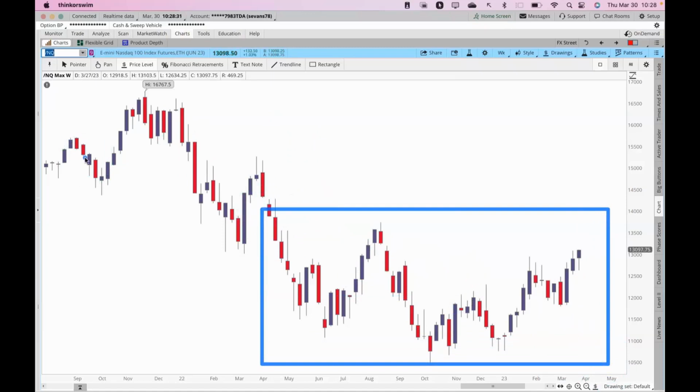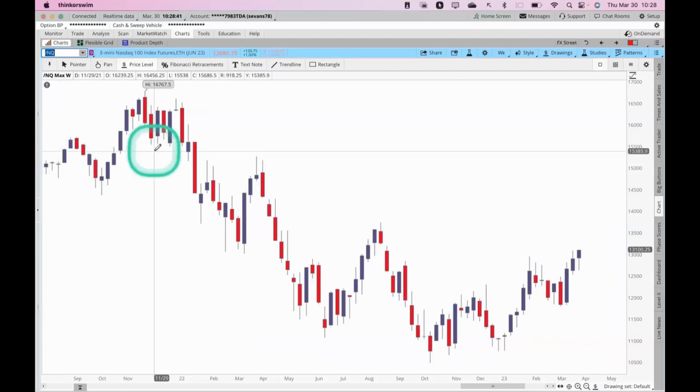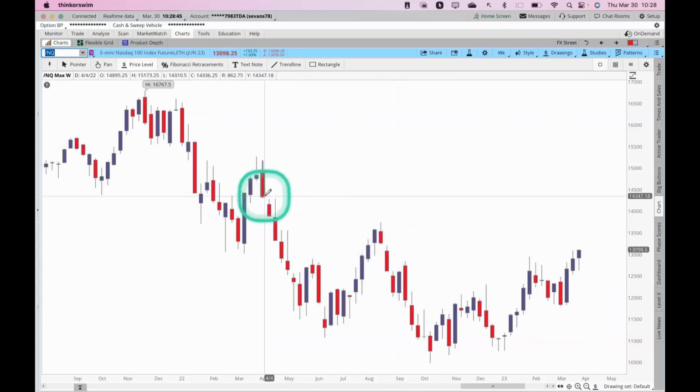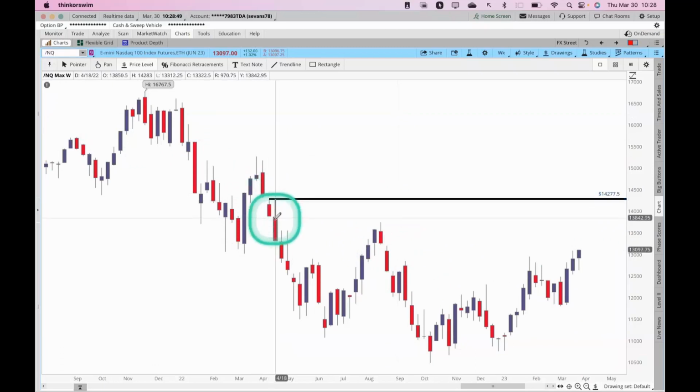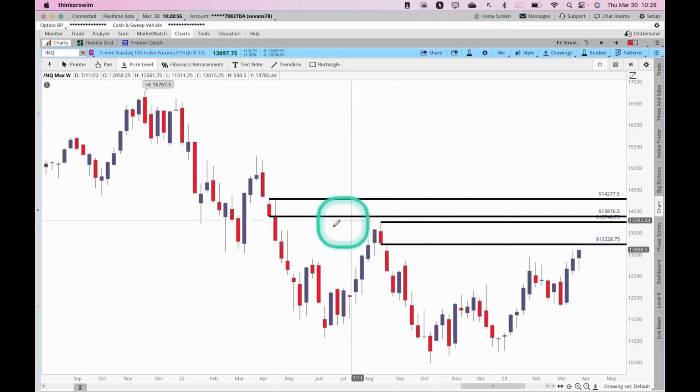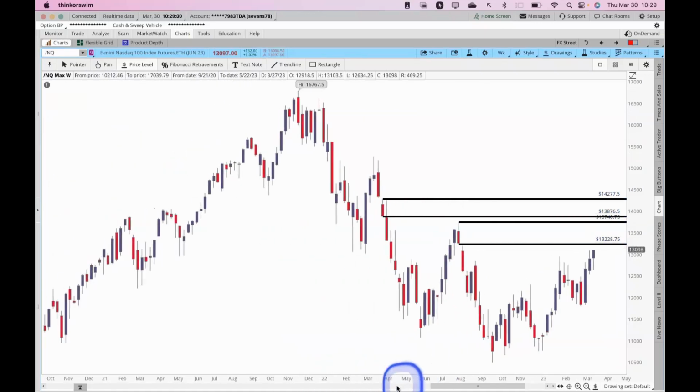So again, price is trapped between some key levels. Now, immediately, one would look at this area here. And again, I think the NASDAQ's a little more interesting to me because on the NASDAQ there are two areas. There's an area here and there's an area here. And these are two pretty strong areas to me that need our consideration.